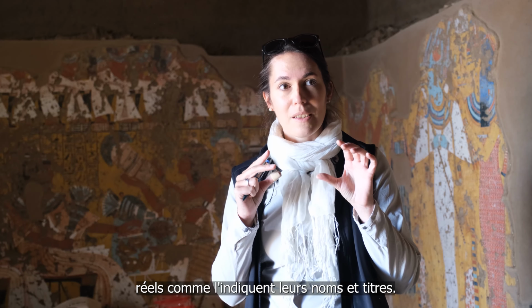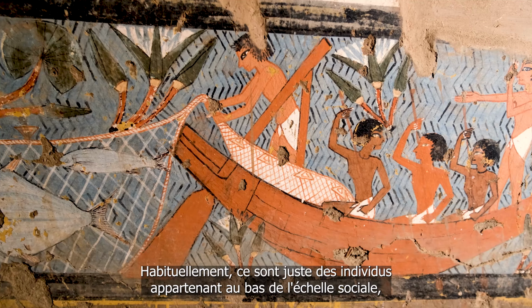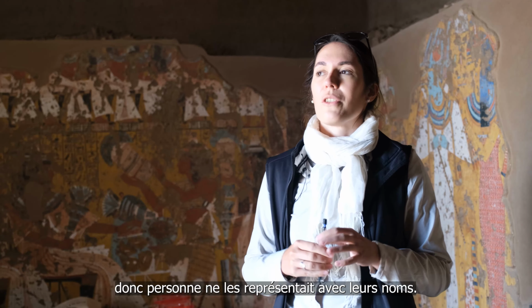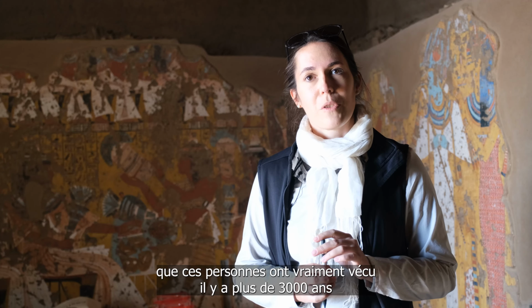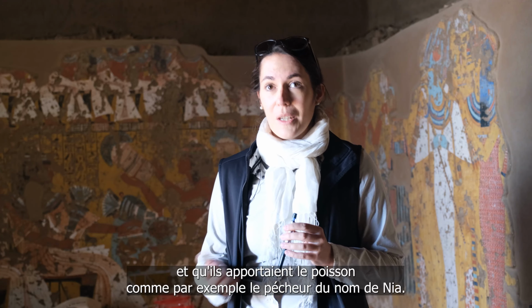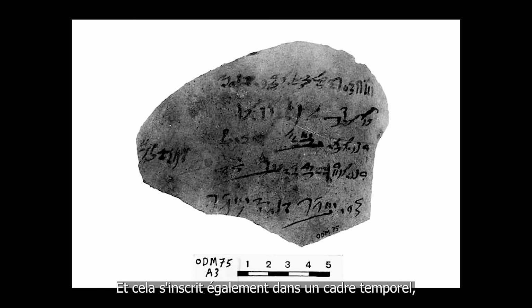And on top of that, these individuals are highly realistic, also in concerns about their names and titles. Usually they are just standardized individuals of the lower social spectrum, so no one was interested in depicting them with a name. And here we know, in comparison with the administrative texts from the settlement, that these people definitely lived 3,000 years ago, and they brought the fish, as shown with the fisherman called Nia here. And it fits also in the time frame, so it's all in the very early reign of Ramses II.